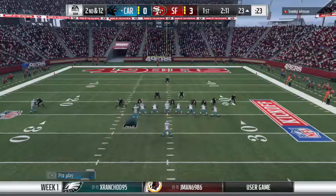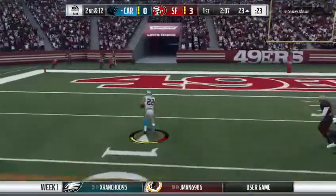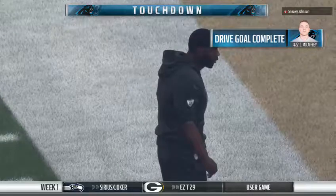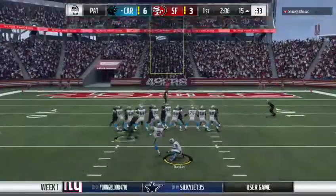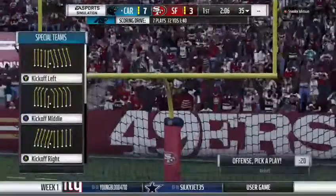On 2nd down, McCaffrey. McCaffrey with a first down and more. And he'll take this into the end zone. Touchdown, Carolina. A great effort there with his first career touchdown in his first career game. And the Panthers are going to take a first quarter lead.